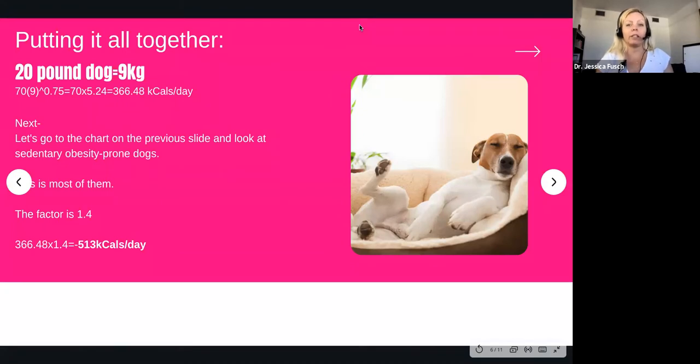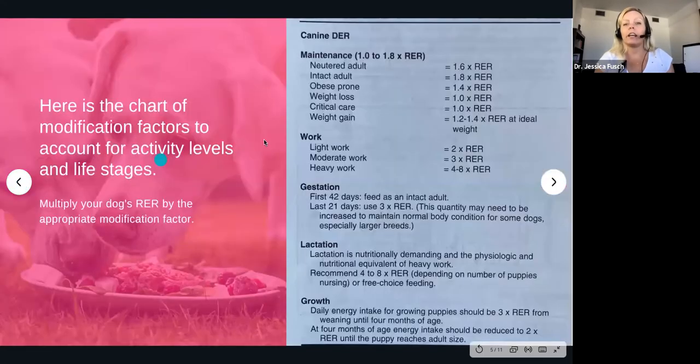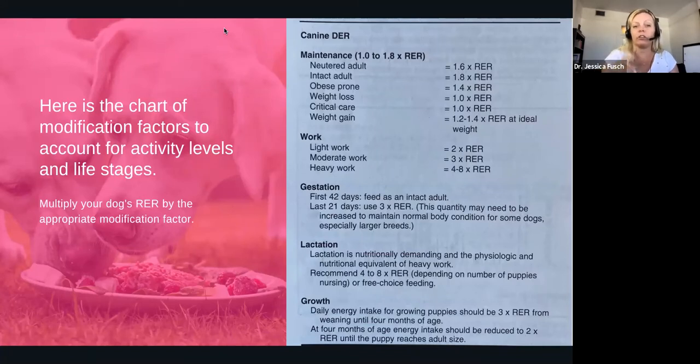So now that we have the pieces of information that we need in order to do this entire calculation, you know that it will be 70 times the body weight in kgs raised to the 0.75 power and then multiplied by their activity modification number. From this chart, please go ahead, take a screenshot right here. And I'm going to make a PDF of this so that it can be downloaded for you. That will actually be easier so that you can have a copy of this. I'm sure you can also Google it, but you can take a screenshot. I will provide a downloadable PDF.